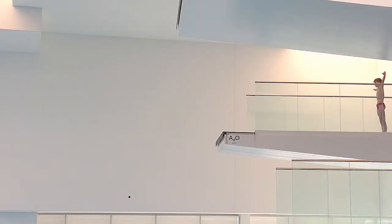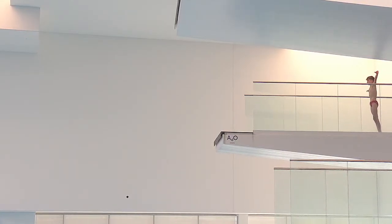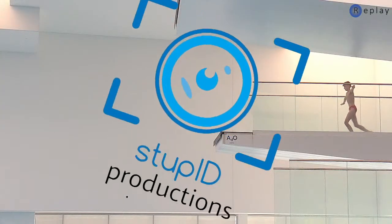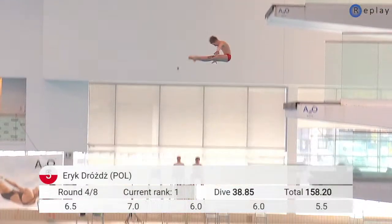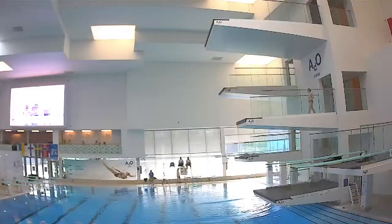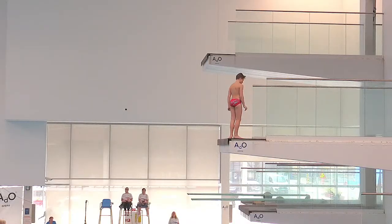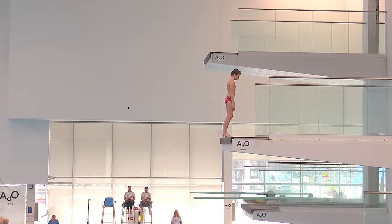Eric of Poland up on the 7.5 meter doing the same dive. Nice. That looked much better on the takeoff. You can just see as soon as he lands on the end, his body's in a good place to jump up. Very obvious to see the difference in technique and comfortableness. Very smooth. And that is also visible on the scoreboard there. Eric running away from his competitors with 18 points down to the runner-up behind Eric.